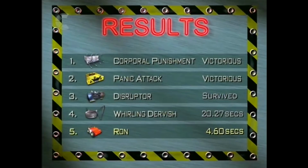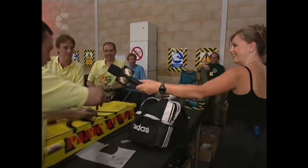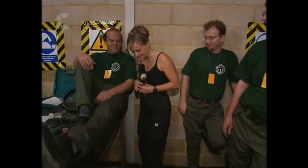Ron out. 4.6 seconds only. Bye-bye. You did all right, didn't you, guys? Yeah, not bad at all. They're just dismantling. But sadly, lounging, because you've got nothing else to do in this war of robot wars. We don't have to rebuild it anymore, so take it easy.